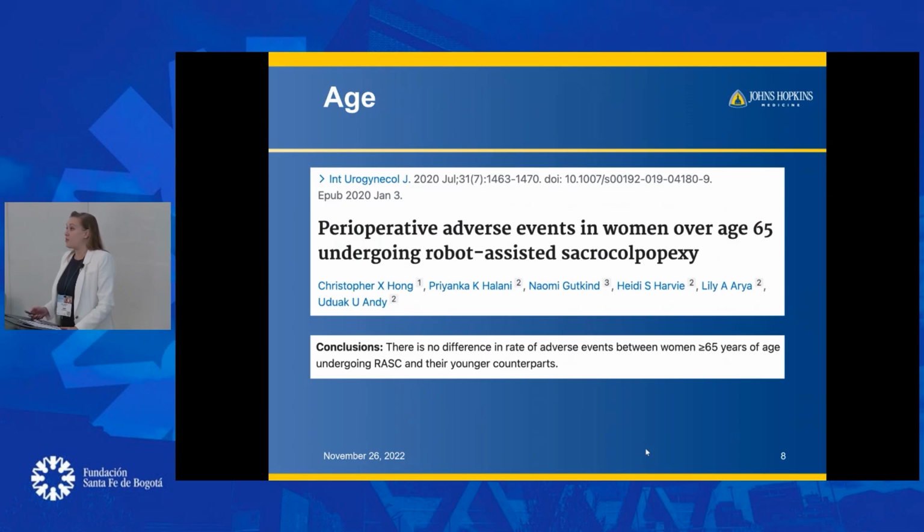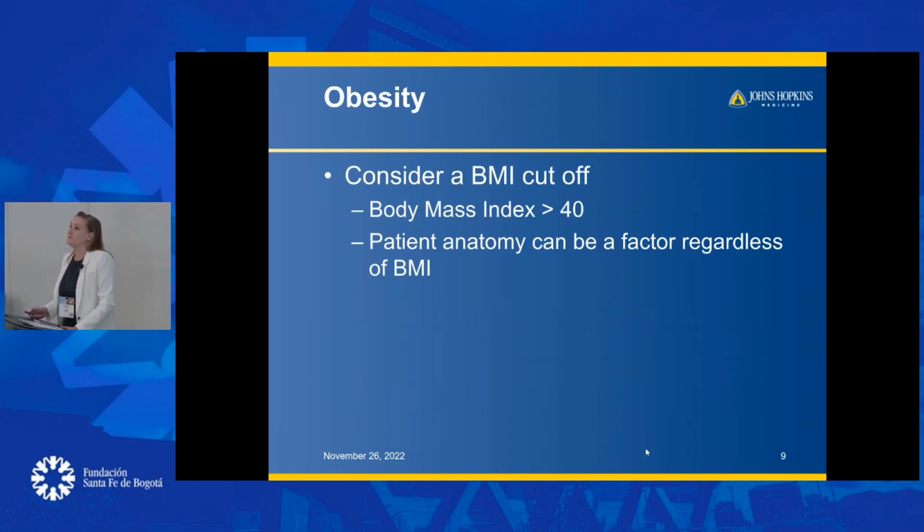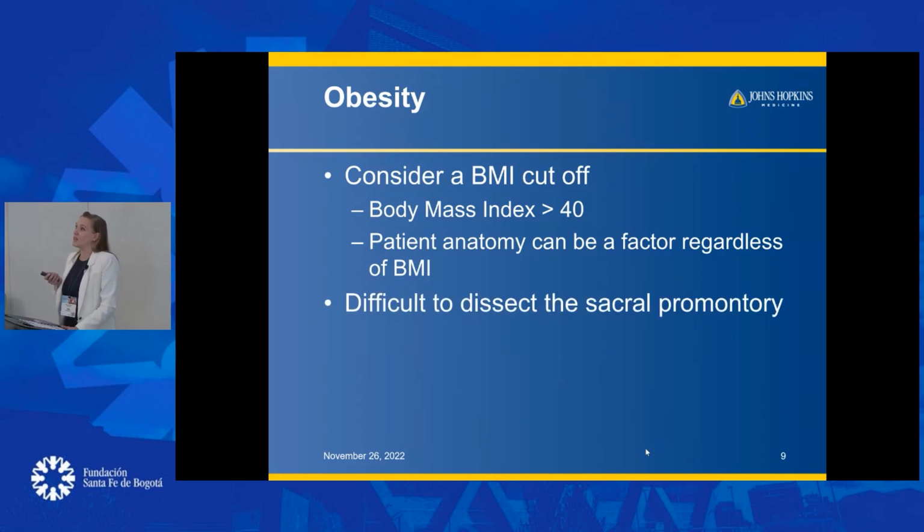People say, what about older patients? Do you offer it? Absolutely. So literature shows it still works very well for a motivated patient. And so another thing that we find maybe more so in the States is obesity. And I have tried to do sacrocolpopexies on larger women. It sometimes is not so fun, especially for my residents. So really, I've started to have more of a cutoff around a body mass index of about 40.